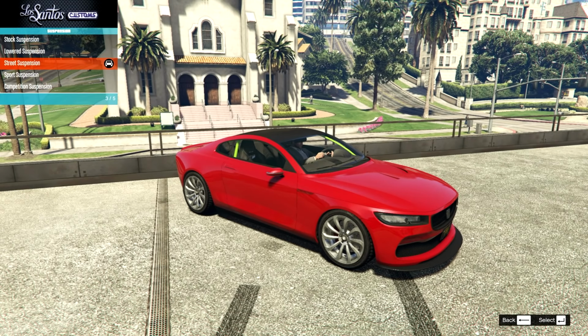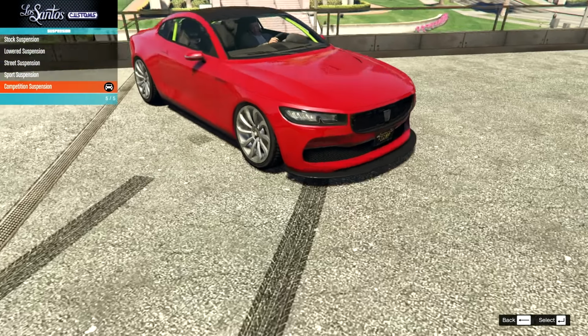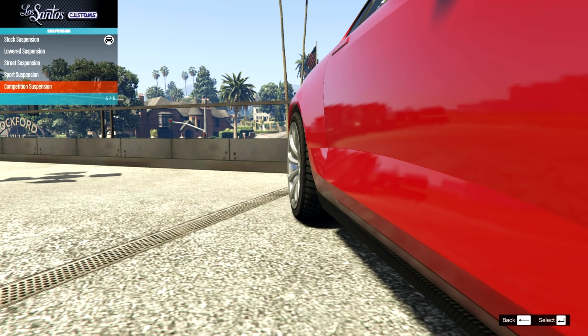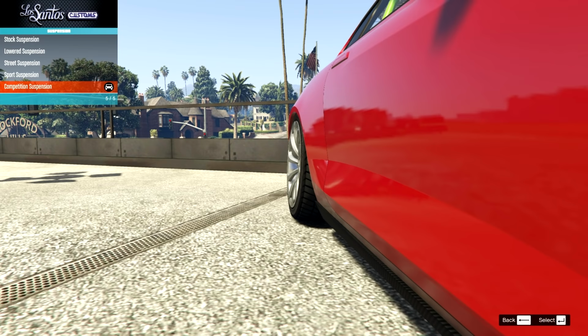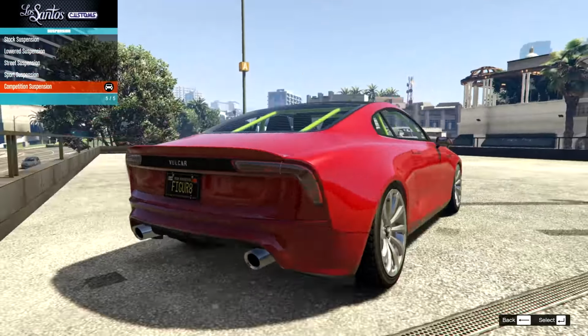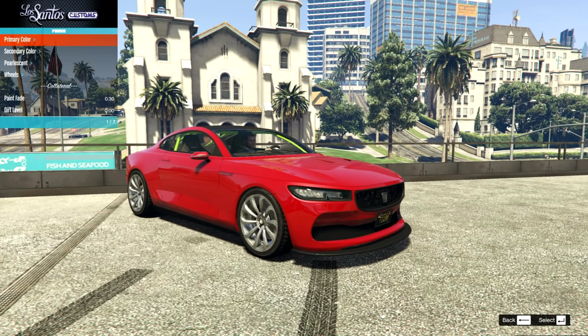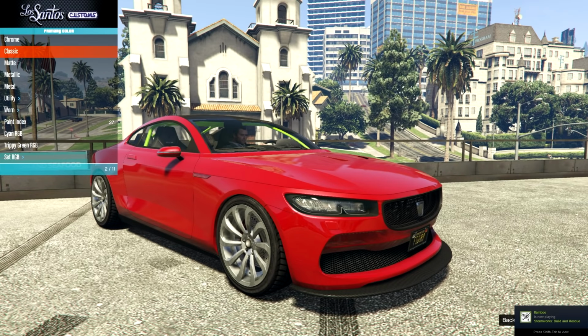What have we got on the suspension? That's a pretty decent drop, and it's actually got a little bit of camber being added there, as you can see. Which is natural. Obviously, if you dropped a car that low, you would expect that sort of camber to happen. So, yeah, that works. But I actually don't want to have it that low for this one. Have it about there.